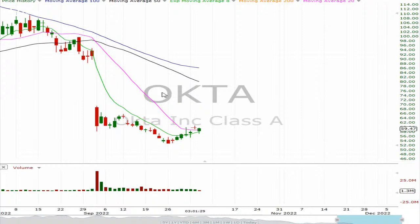So as much as we like to be active early because there's a lot of movement, sometimes the best thing you can do is just wait. Make sure that the pattern you were focusing on is still there, right?